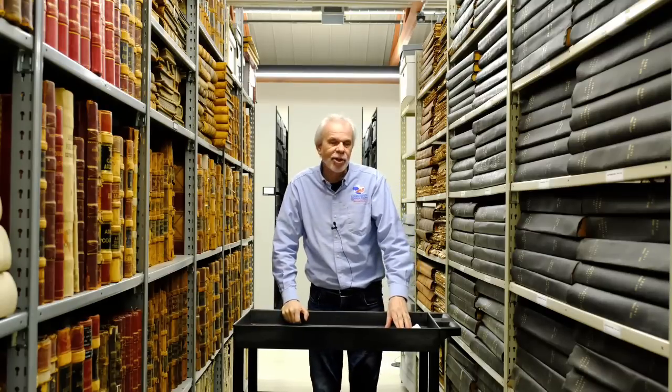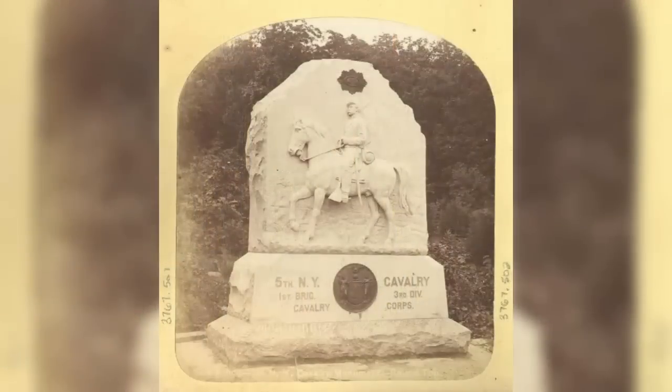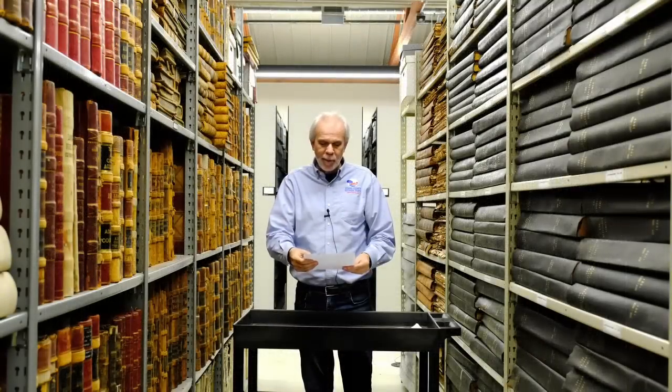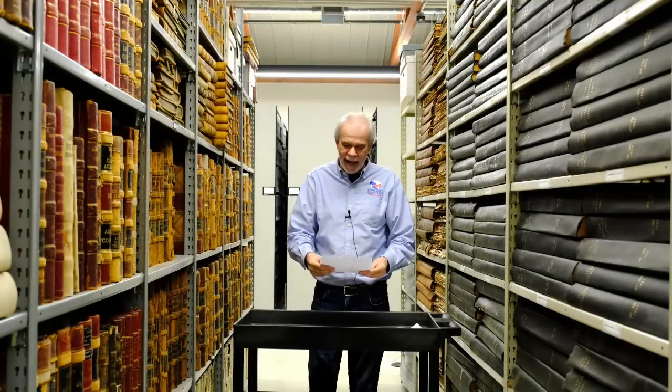And it was placed there on July 3rd, 1888. We have a couple photographs of it at that location on Big Round Top. And then later it was moved. And according to the Gettysburg Compiler for November 25th, 1890, considerable work is in progress on the battlefield.